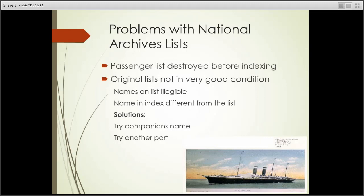There are problems, though, with the National Archives lists. Passenger lists were often destroyed before indexing because they just didn't see the need in keeping them. Original lists, if they are available, are often not in good condition because of different attitudes towards preservation. Names on the lists may be unreadable. Not everyone had great penmanship, or they may be smudged or damaged, so they're not legible. The name in the index, of course, could be different from the name in the list because someone was just recording, and obviously there are human errors.